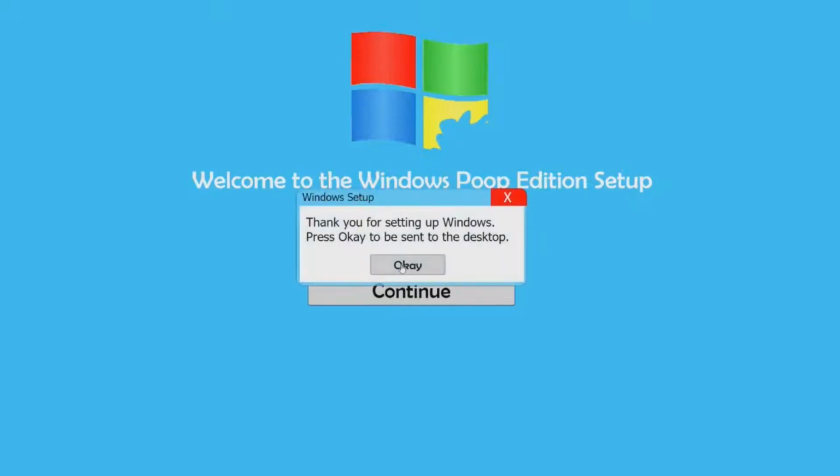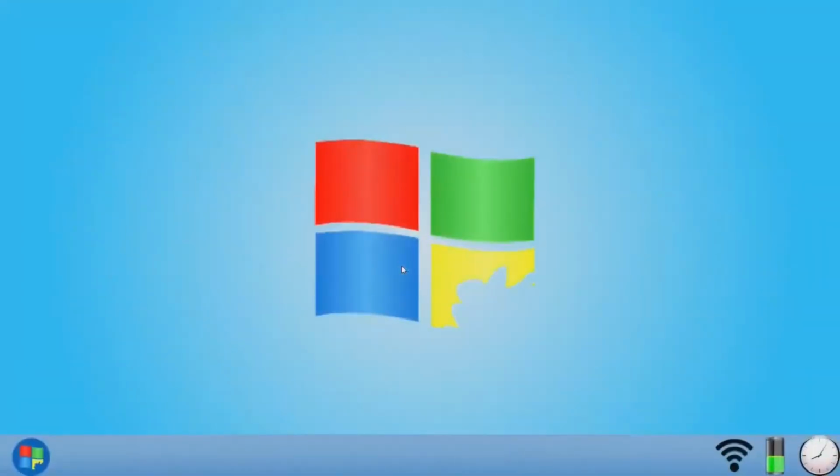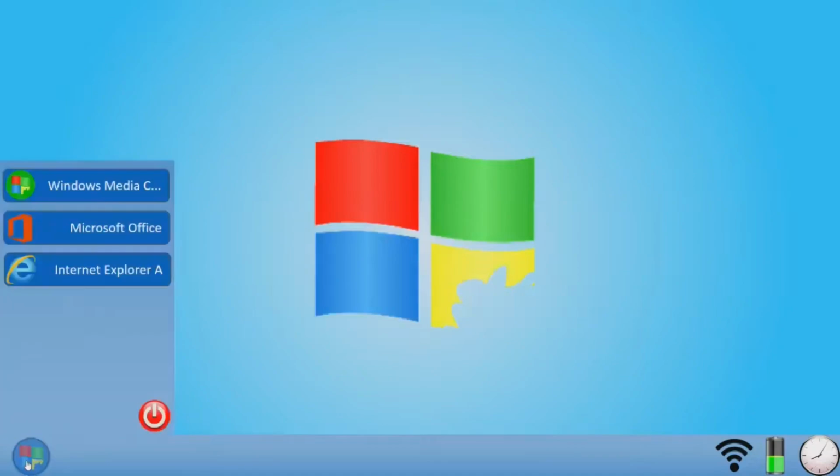Oh yeah, I forgot the setup was so short. Yeah, so this is the desktop. As you know, you have your stuff here. You can click on all this. And of course, you have this beautiful start button. And if you notice, there's a little animation there.